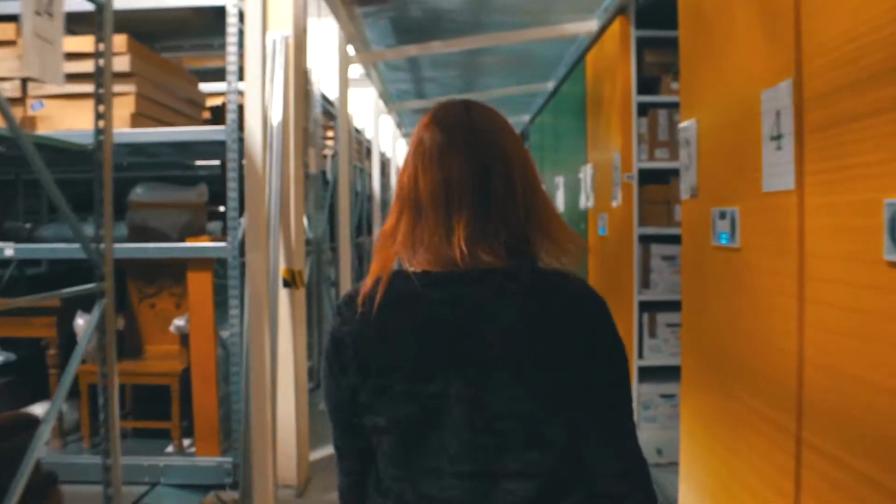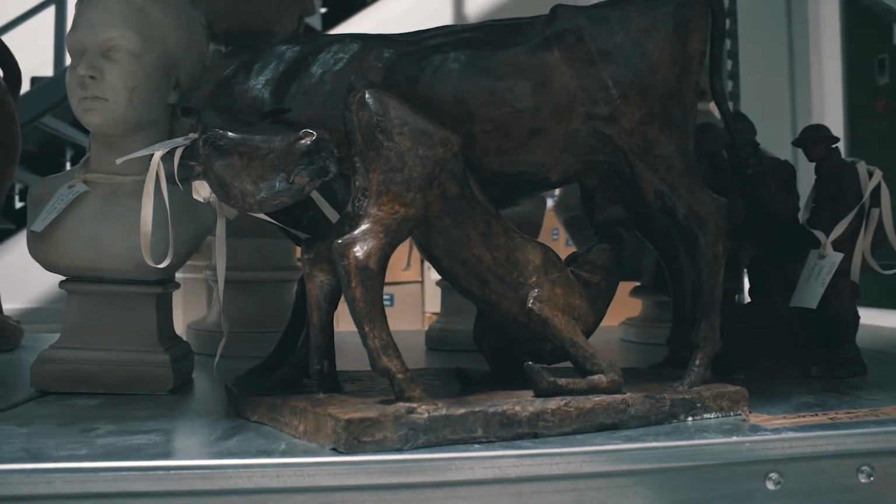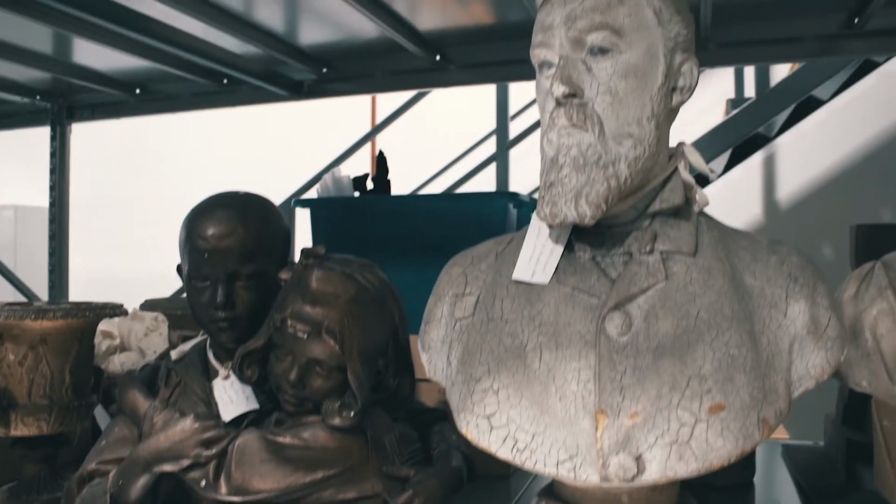We're currently working on a project with Art UK to look at our sculpture collection. Our sculpture collection is not too large, it's only about 50 pieces, but it is spread across Fife. We have quite a bit on display across Kirkcaldy and Dunfermline, also in Cupar as well, and we have about 30 pieces on display within our collection centre.